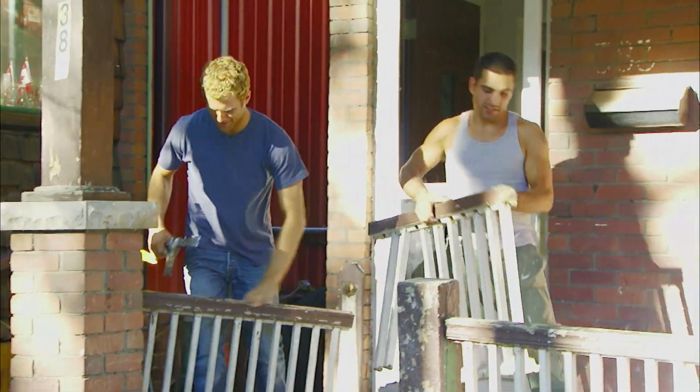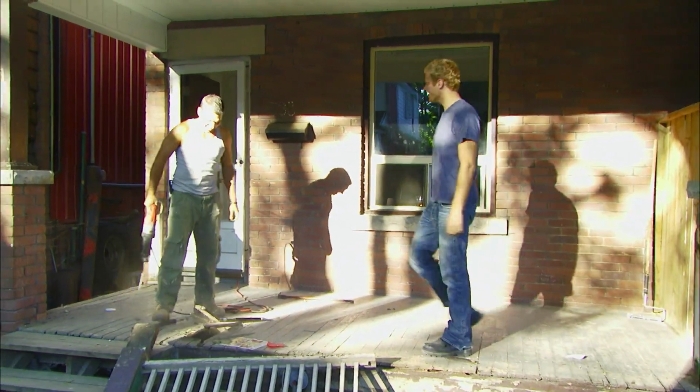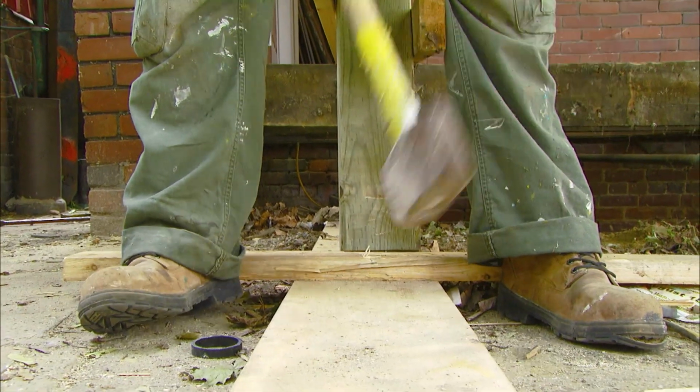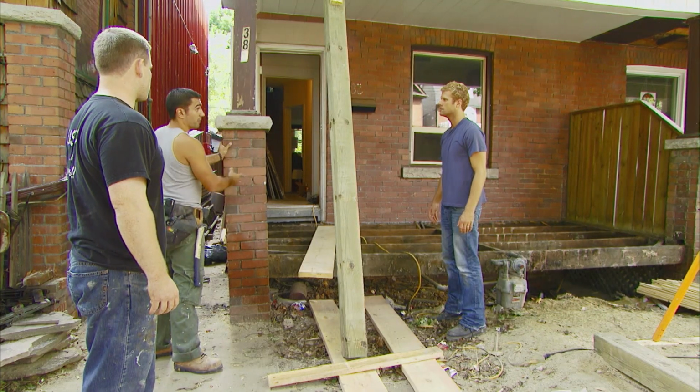Yeah, it's all falling apart anyway. It's like it was held on by glue. Good sturdy deck, huh? Perfect. This is gonna hold it temporarily. We're gonna take this out and we're gonna replace it.